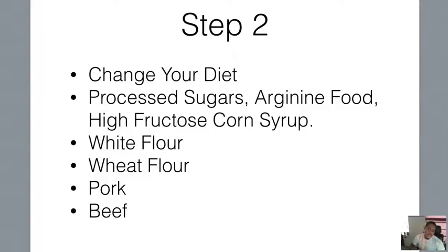Step 2, change your diet. These are things that you can immediately do once you realize you have contracted the herpes virus. First thing you want to look at is processed sugars, arginine foods, high fructose corn syrup. A lot of these things are found in sugars, sweets, breads, things like that. You want to definitely cut that out of your diet immediately.